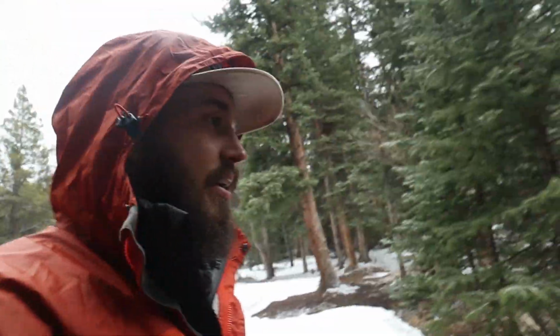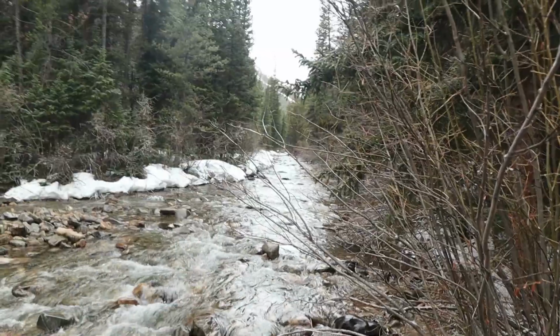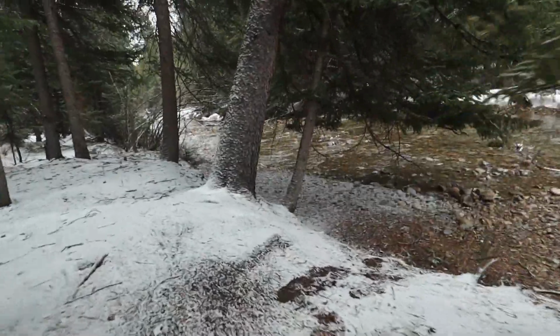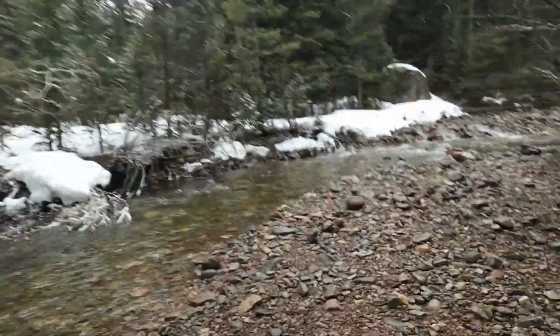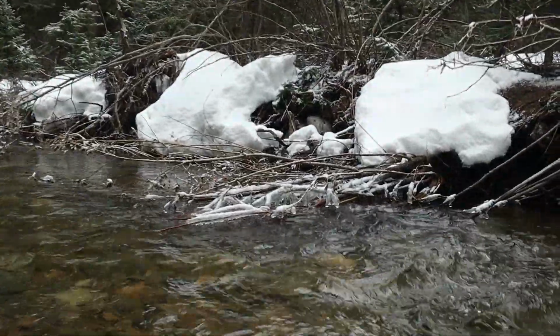So this is gonna be our campsite right here next to this little stream. Our little path. Ice on those limbs right over there. This water is freezing.